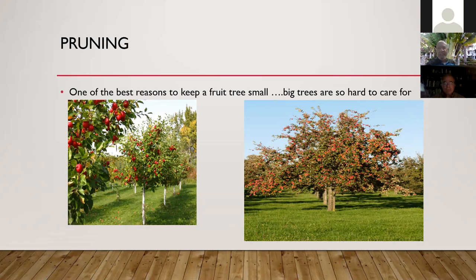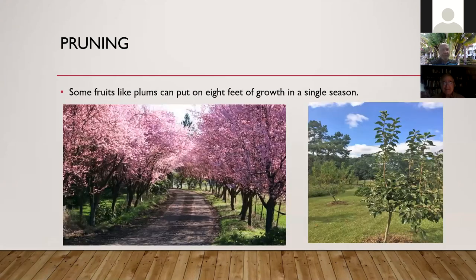And I think I mentioned this earlier, if the tree gets too big, the squirrels, the birds, and the other critters are going to be the ones harvesting the fruits and not you. You need to keep in mind that there are some trees that can put on a lot of growth in one season. I have seen some persimmons and even some peaches. And I think I mentioned the mulberry earlier. They can put out 8 to 10 feet of growth in just one season. So you have to keep these in check, or if not, they will get out of control.